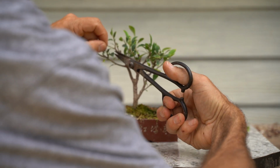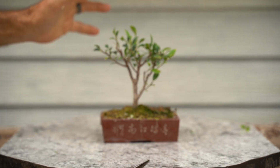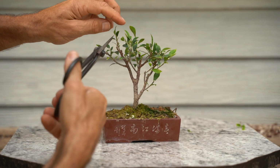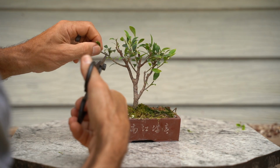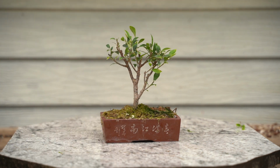I think I'm going to cut the one facing me off. Cleans up the look a little bit. Cut this tip off. I'm going to cut this one shorter. And there we have a real cleaned up little tree.